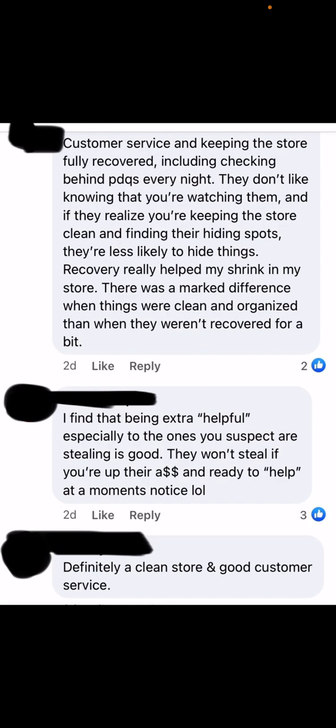And when they do that, I learned also in this group that they suspect you of stealing. Isn't that crazy? So I don't know, have you ever been in a store where an employee has been overly "helpful" to you? But when they do, it tells them in the handbook to do that when they think you are stealing or suspicious.